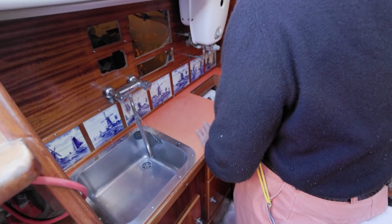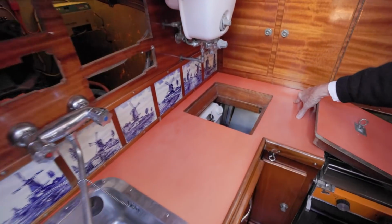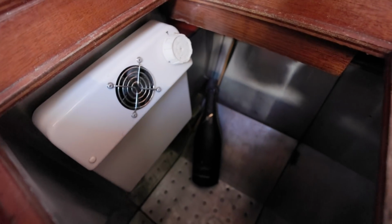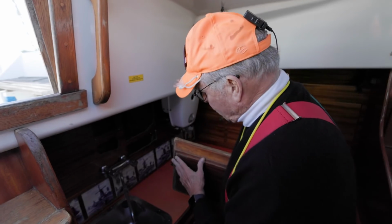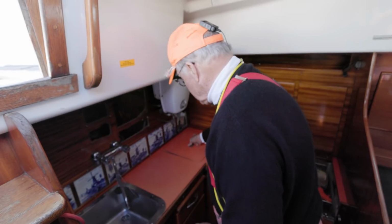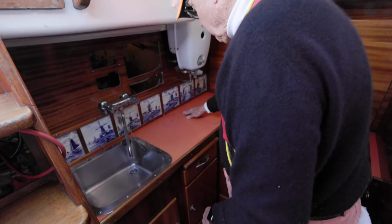We've got the fridge. And these Europeans, you know, they know what to drink. And good solid thickness on the cover for insulation. And a nice tight fit all the way around.